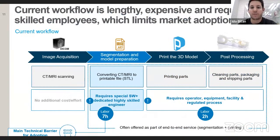We did map out the process of creating a model, and we've noticed that the segmentation part is the labor-intensive one. If you can see the workflow, if you want to create a 3D printed model out of a patient scan, the process is to, first of all, get a scan, either from a CT or an MRI, and then you need to convert this scan into a printable file, which is the segmentation part. This is the big hurdle for most of the hospitals. There's a lot of experience and a lot of labor in this process, and this is the main barrier.